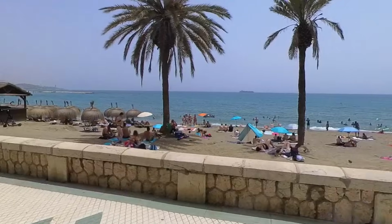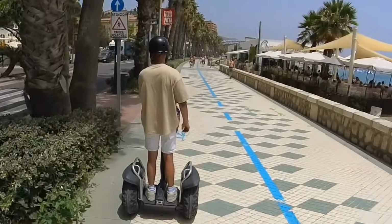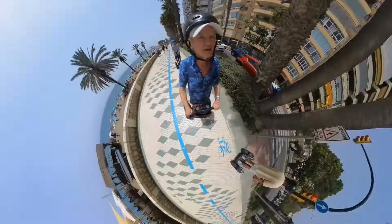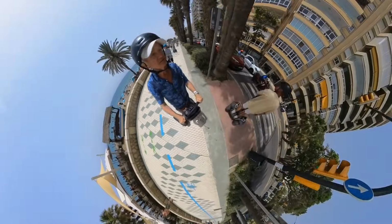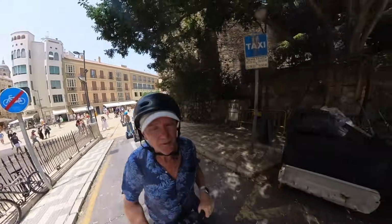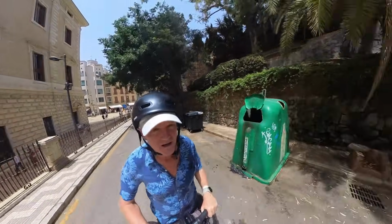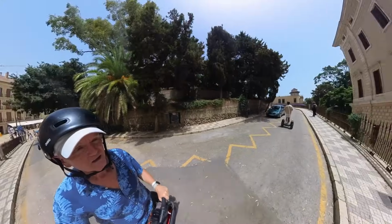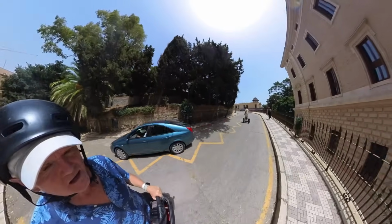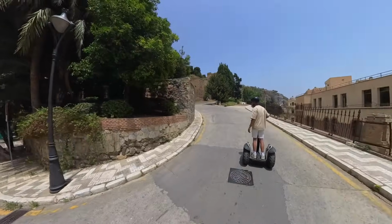Look at that. What more perfect way to see Malaga than charging around on footpaths and slightly taking our life in our hands. Up into the mountains we go. We're going to the old port area. Oh, our guide almost didn't notice the car there. Had to do a bit of an evasive maneuver. There we go. Up into the mountain.